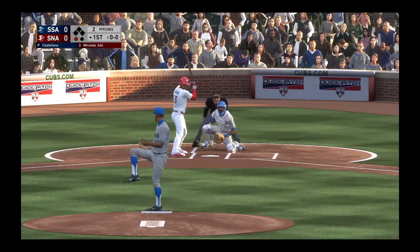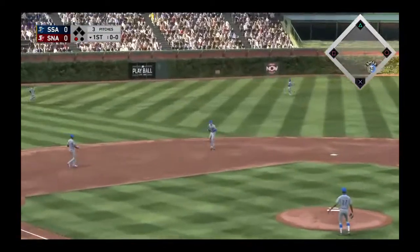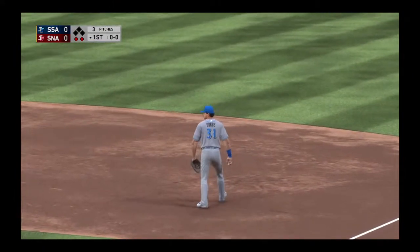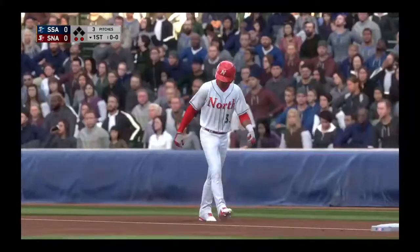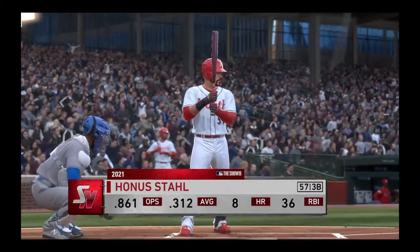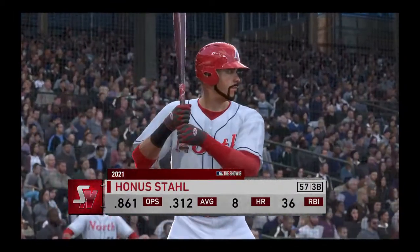First pitch of the at-bat. To short, to his left, Burris. And very quickly there, they're 2 gone to start the inning. Batting third, the third baseman, Honus Stahl. Now at the plate, Hannes Stahl. He'll get to take his first cuts here.